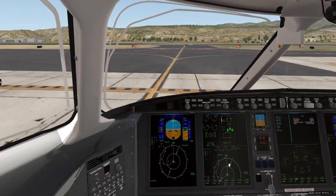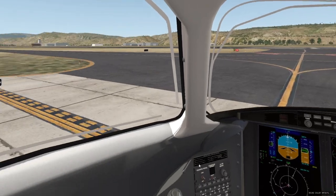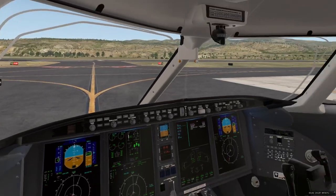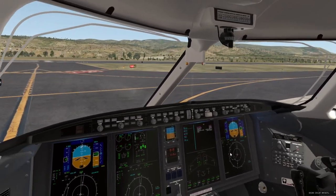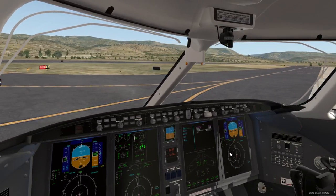Oh, it's rotate. Yeah, I haven't tried any of their products. I've heard the MD-80 is really good, and so I'd love to give that a shot. But, yeah.